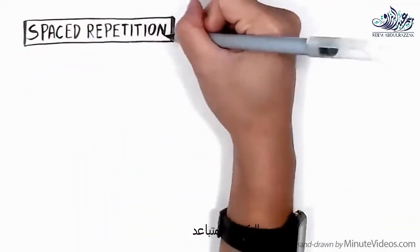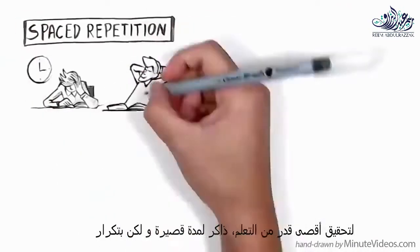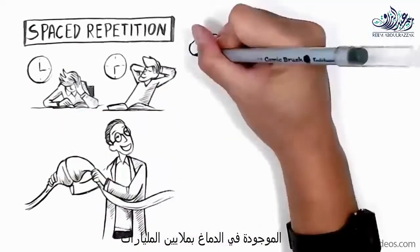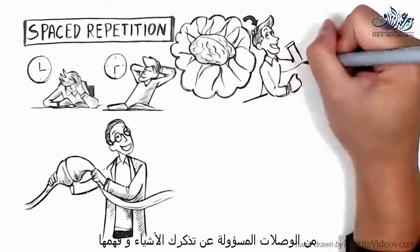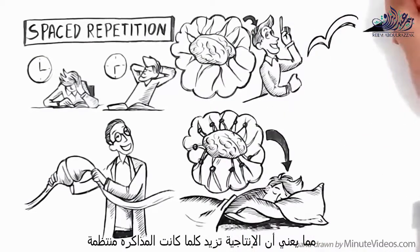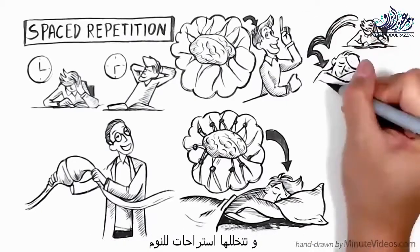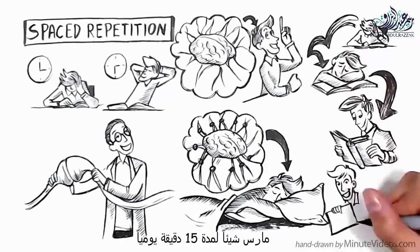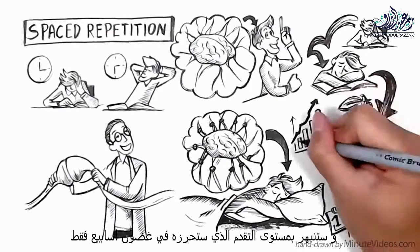Spaced repetition. To maximize your learning, study short but often. Neuroscientists proved that synapses, the million billion connectors in your brain that make you remember and understand stuff, grow mainly at night when you are asleep. This means that it is more productive to study regularly with sleeping breaks in between. Try it. Practice something for 15 minutes every day and you'll be surprised by your progress within just weeks.